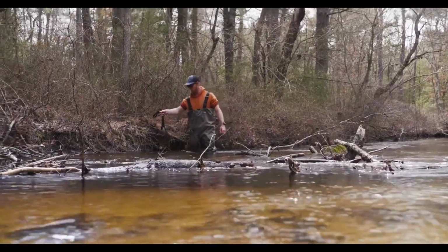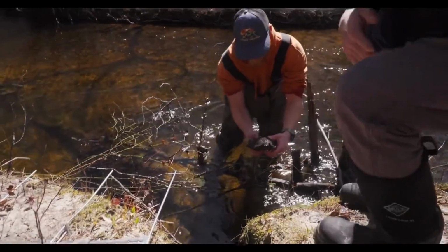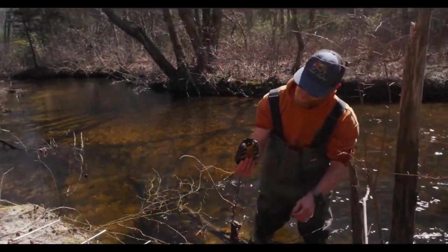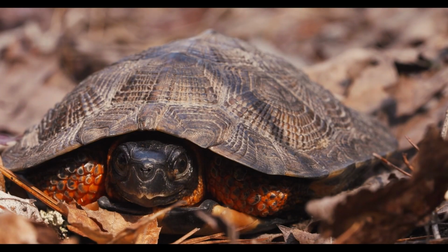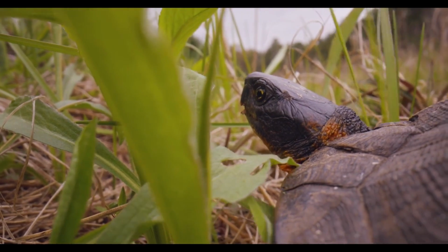Oh. There you go. Oh, it's a big fella. So cool. Yes, that's fantastic. Wood turtles are a species that's native to Rhode Island. They've been on our landscape since glaciers retreated 10 to 15,000 years ago.